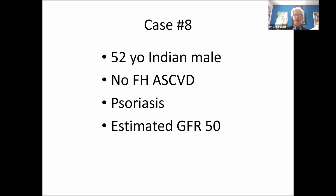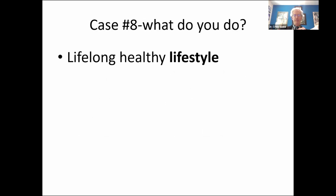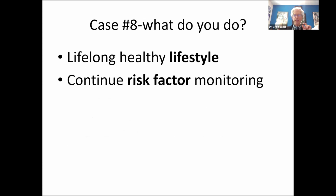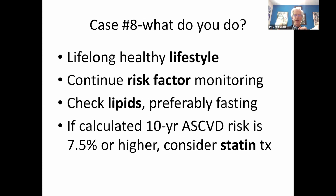Case number 8, 52-year-old Indian male, no family history of atherosclerotic cardiovascular disease. He has psoriasis. Estimated glomerular filtration rate is down, and it's 50. Okay, so what do you do? Well, lifelong healthy lifestyle. Continue monitoring risk factors, check the lipids, preferably fasting, and do the calculation for the 10-year atherosclerotic cardiovascular risk. If it's 7.5% or higher, consider statin.